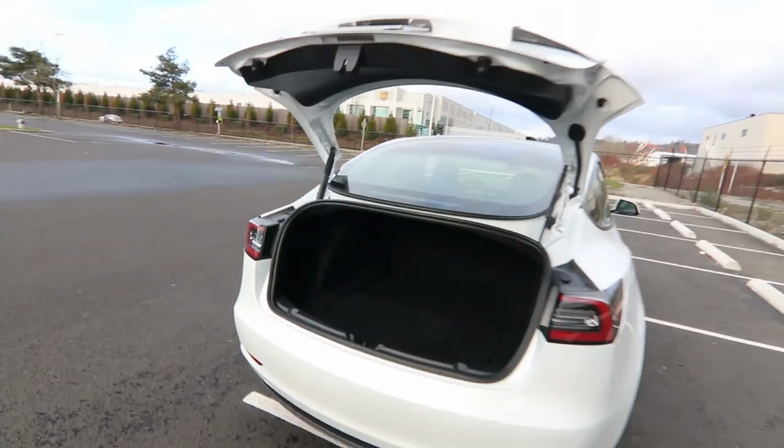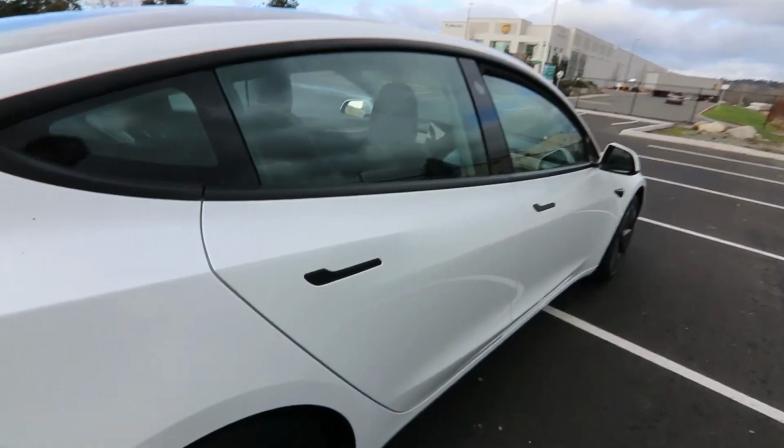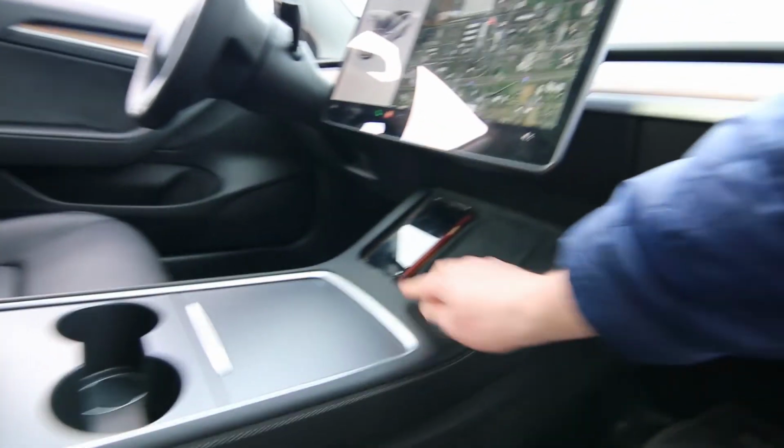Some nice improvements for 21. We have a power operated trunk. All the chrome accents on the outside are gone. Now they have a black accent, which is nice. They've also made some upgrades to the interior. We have a little bit nicer wood trim on the door. We have this new redesigned center console. We have a wireless charger for your phone.